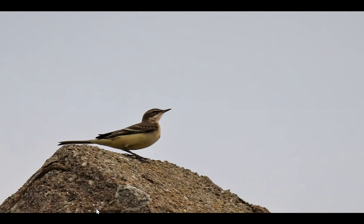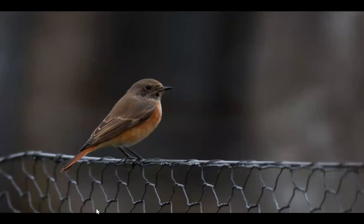Another bird that sort of isn't really rare, but always nice to see on migration are these redstarts. They do seem to be not that common. We only actually managed 3 redstarts. They're actually also all males, which is quite unusual. This one, though, was actually quite showy.